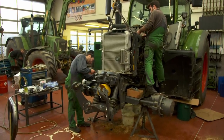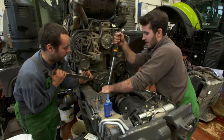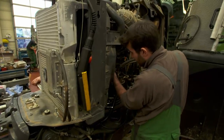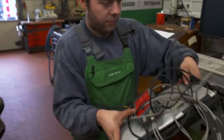The men have almost finished fitting the front PTO shaft. The tractor owner will soon be able to attach a mower. A tough day's work for the mechanics is coming to an end. It's of course heavier than 5 grams. Weight could be a problem, but we have excellent equipment like cranes. We have everything we need.